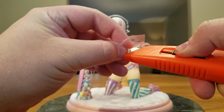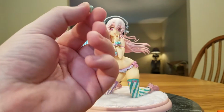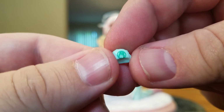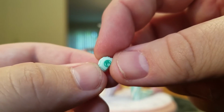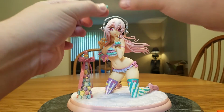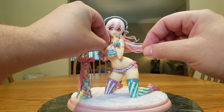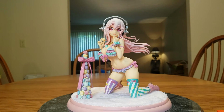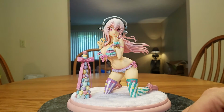And then we'll get this one out. And you can see the face again, and then the bottom is like indented, so it's supposed to go in her boobs. Big fingers are not a plus for this. So that's what she looks like with it in her boobs. Yeah. As you can see, it fell out, which is why they give you this little bit of putty.